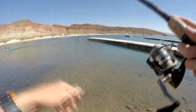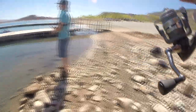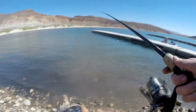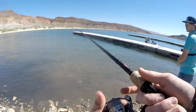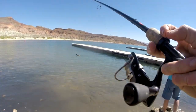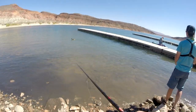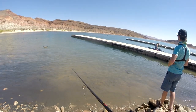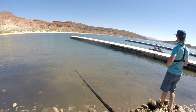Okay, I want to switch to a smaller and different color. Okay, aluminum foil color. Oh gosh, duck. Even if I get on top of the dock, I can pull it off. Not bad.